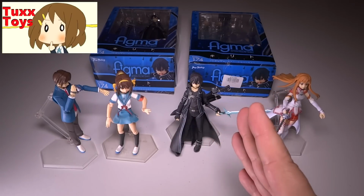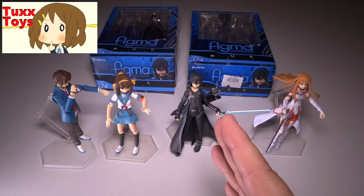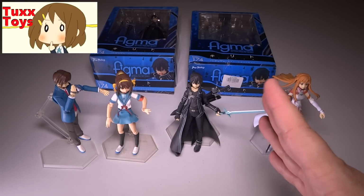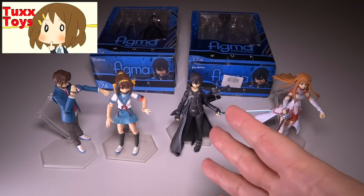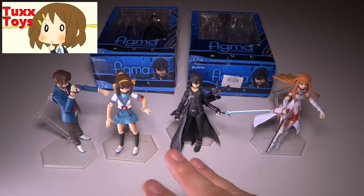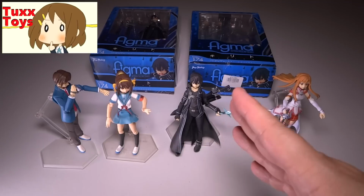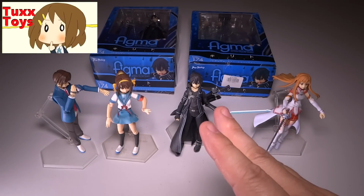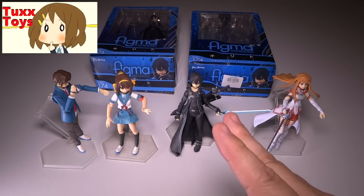Now, one thing bad about Figmas is the fact that a lot of places will make knockoff Figmas, okay? I guess in some countries it's okay to make knockoff Figmas, and so they sell them, and sometimes these will rotate through various online places, especially like eBay, and sometimes even like Gamecom, different conventions, wherever you might find some fakes on the table.